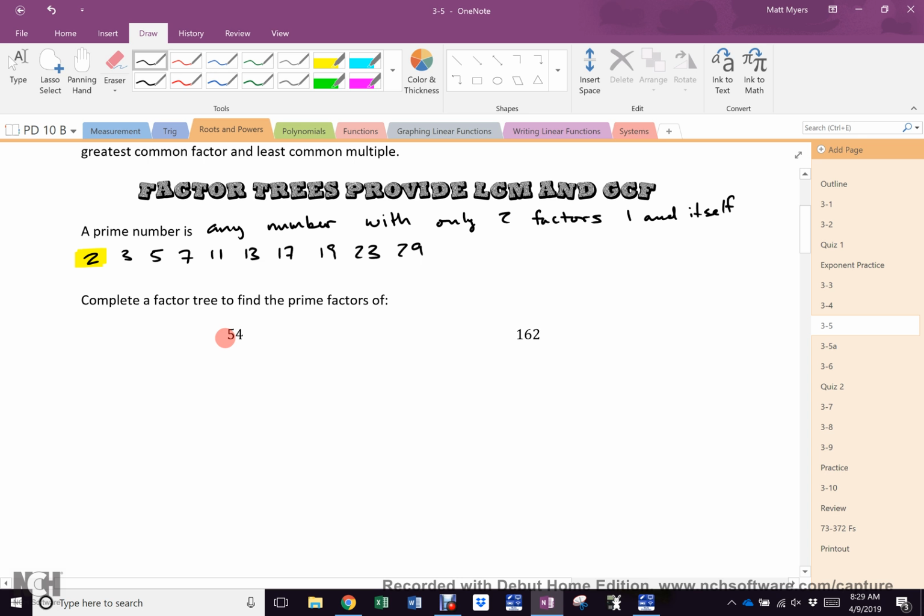It was a number like 20. But the method stays the same. And what you did was you thought of 2 numbers that were factors of 20. How did you know it was a factor? 20 could divide by those 2 numbers.